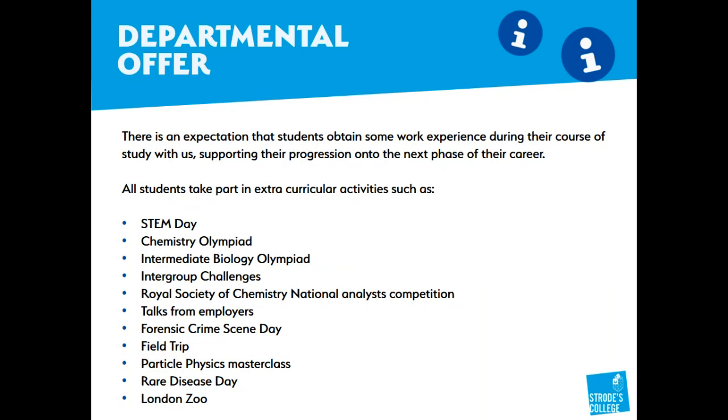Similarly with that, we've had students enter into the Intermediate Biology Olympiad, which is taken in June, and most of our students are entered for that. And those that do well in that are then selected to take part in the British Biology Olympiad, and both the chemistry and the biology Olympiads take place between the last week in January and the first week of February. And it's really important because it gives them the opportunity to write that they've done this in their UCAS references when they start applying for university or other careers.